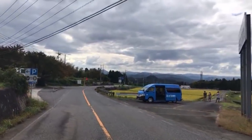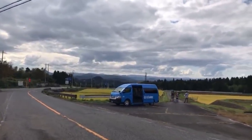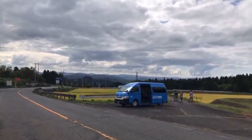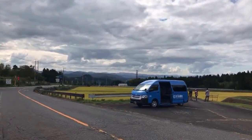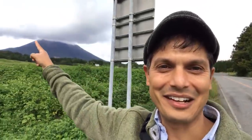Now you can see why you don't want the blue truck in the background. So this is Hoki Town in Tottori Prefecture, and I'll be in Hoki, which is right off of Mount Daisen, which is right there. And I'll be here for a few days. I could do a meetup, but I don't think there's any people who watch the show in Tottori right now. We have a lot of dead time.